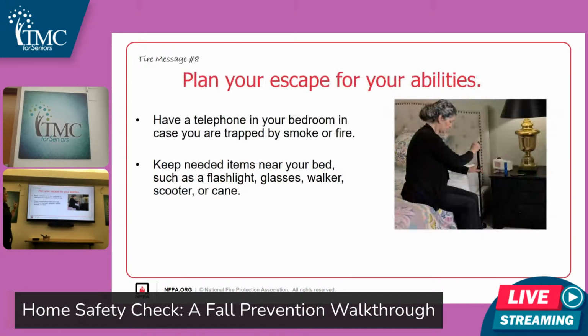This is where the flashlight, glasses, walker, cane, scooter, we want to make sure we have those things close to your bed as well. All right. We don't want the cane way over there where we can't get to it.